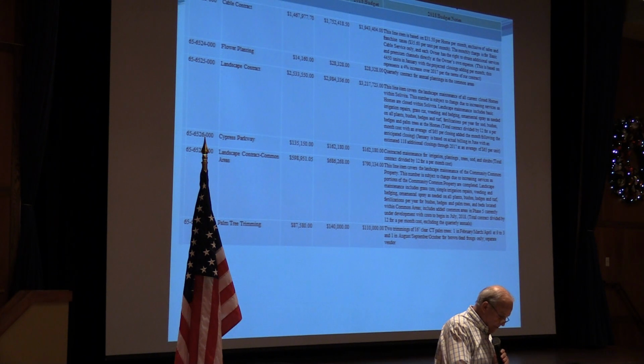The palm tree trimming, we went ahead and renegotiated the price a little bit, but made sure that we had our 2 trimmings incorporated in this, which represents a slight decrease in the budget amount, but the scope of work is staying the same.